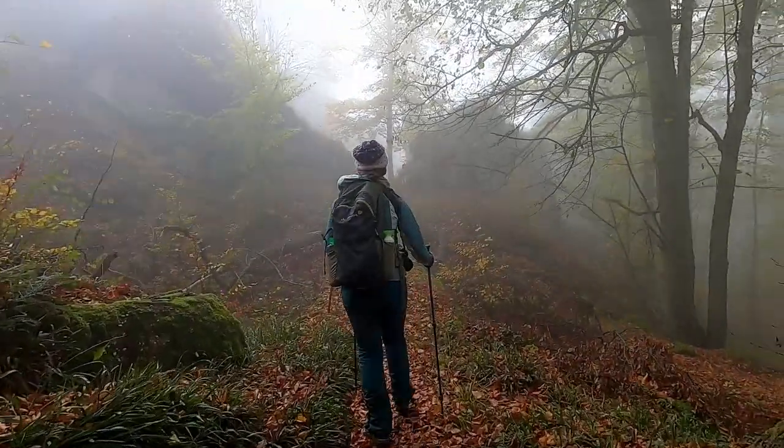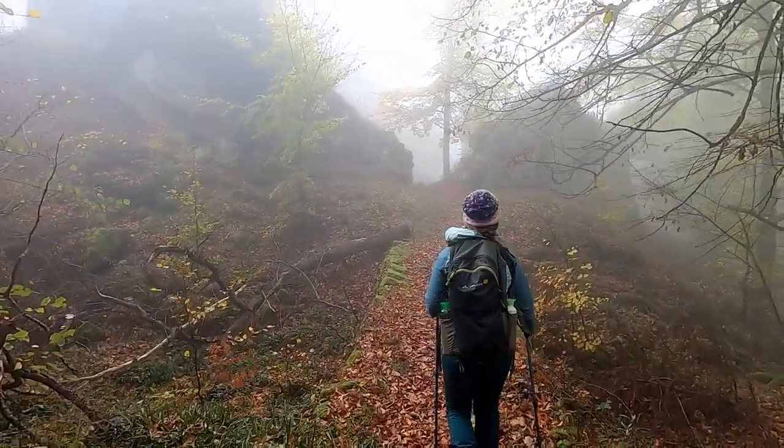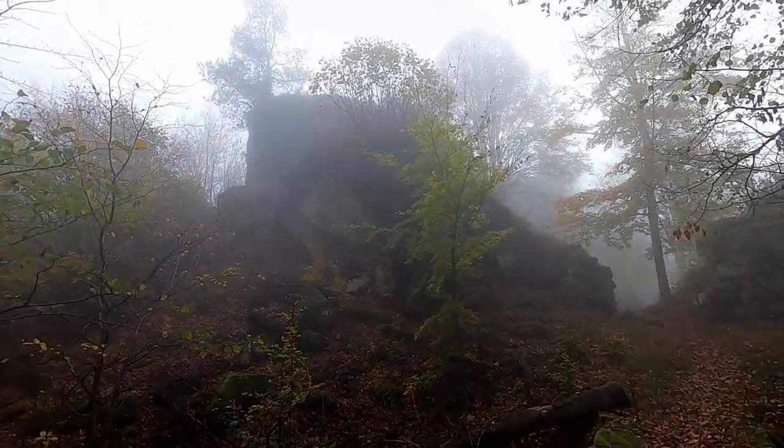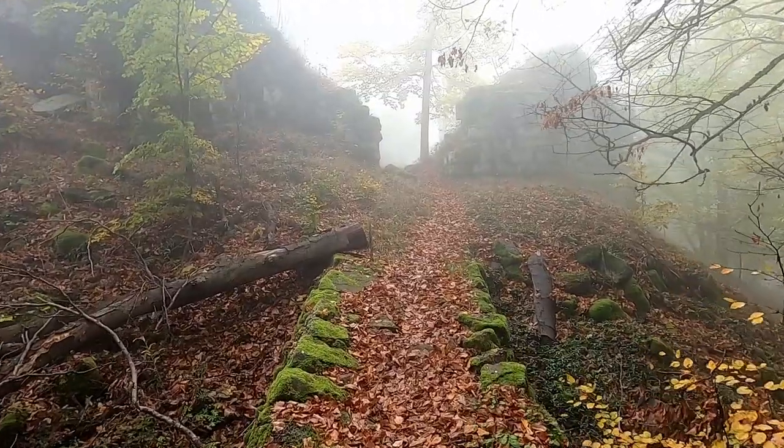It definitely was a castle. Not even 2 kilometers away from Petit-Ringelstein, we stumbled across the ruins of Grand-Ringelstein, shrouded in mist.